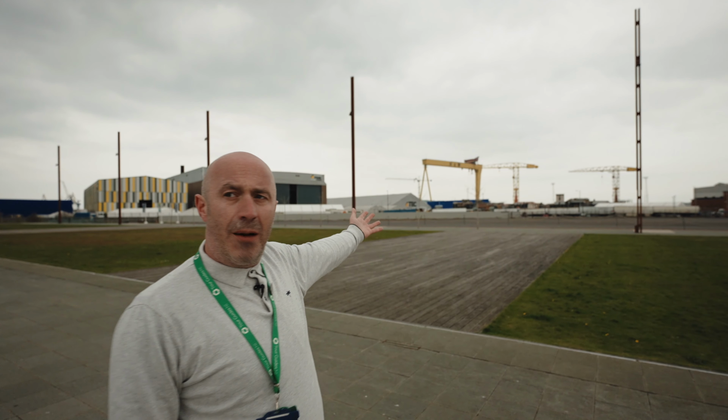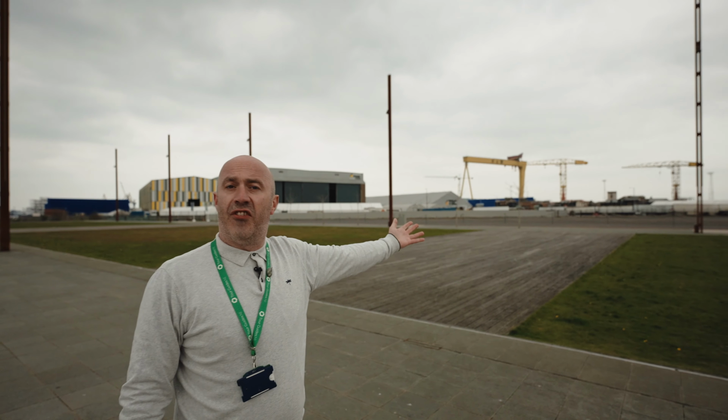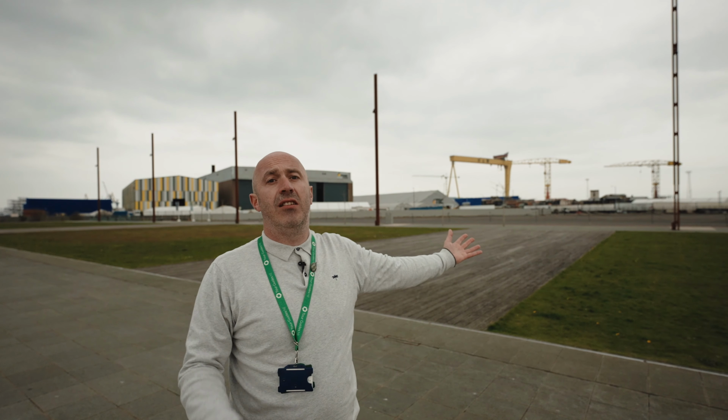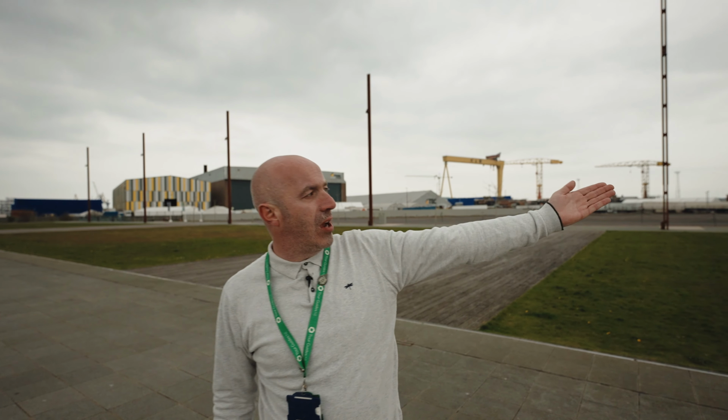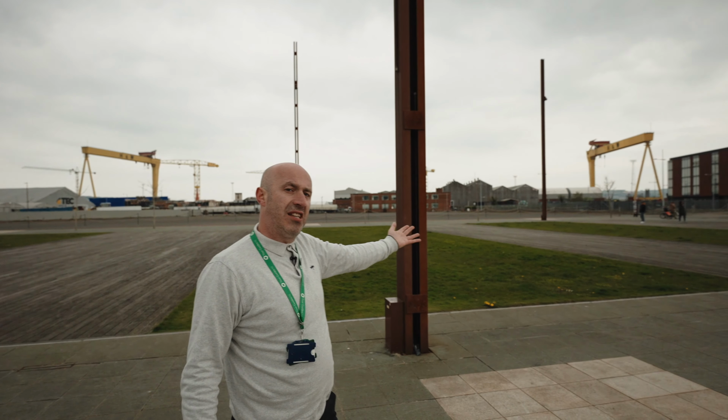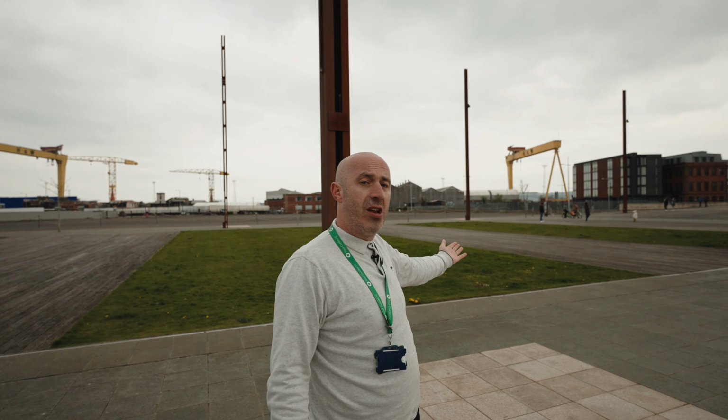Guys, below Samson we have the film set of Game of Thrones. Some would regard it as the most successful television show ever made. Guys, Belfast is regarded as its home. And below Goliath, we also have St Mark's Church. Guys, St Mark's Church is where C.S. Lewis took the inspiration, some of the inspiration, for him to write The Lion, the Witch and the Wardrobe.